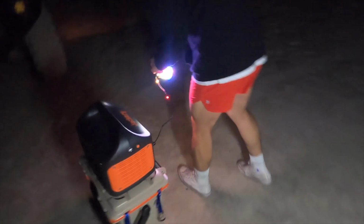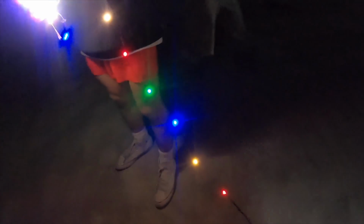Let's see what these people are up to. All right. Andrew's setting up the twinkle lights. It's like Christmas, with the Jackery. What is it, the rainbow? No, this is multicolor. This is a very important difference here. Important difference, all right. Check this out. It's Christmas already.